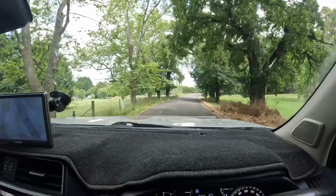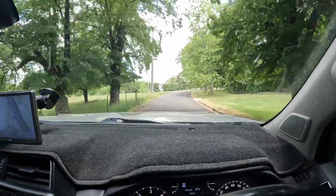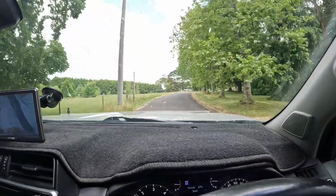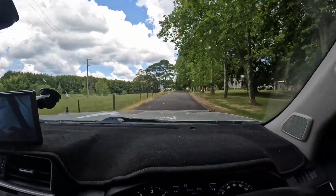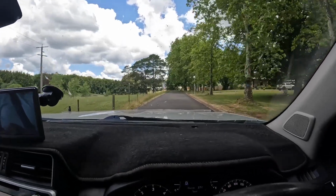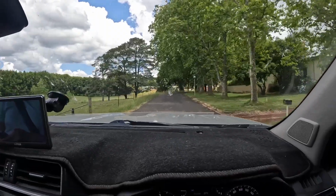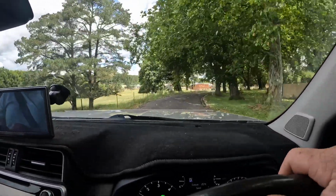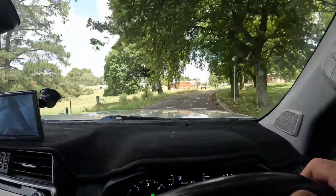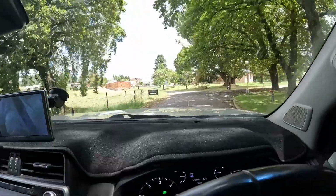Heading into the asylum at Beechworth. The reason that you go around a corner heading to an asylum is so that the person going to the asylum cannot know where they're going and freak out. And that's where the term going around the bend comes from. We learned that at the Aradale Asylum. So every asylum you drive into will always have a curve in it.